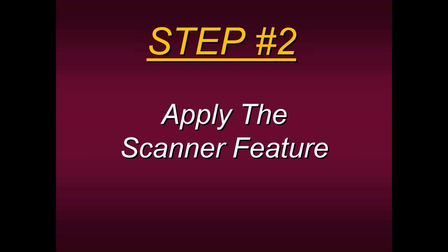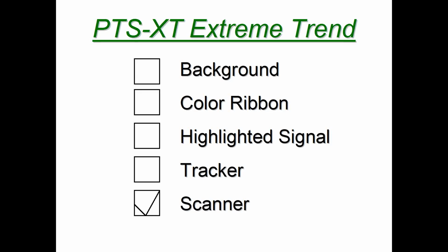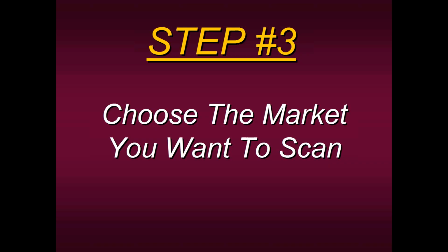And step 2 is you're going to apply the scanner feature because we want to scan for these setups. Now, where would you do that on our platform? Well, under the PTS XT Extreme Trend tab, right here in the upper green strategy tab corner here, all right? So once you click that on, after you've opened up the platform, you'll see this drop-down menu. All you simply will have to do is click on Scanner, and you're going to see this page appear, all right? Which leads us now to the next step, step 3.